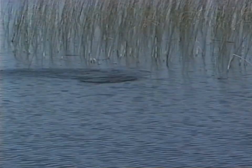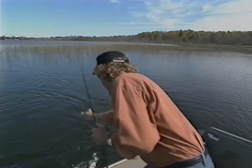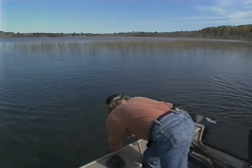Get him? There he is. Good one. Looks like a good bass. I gotta get him up. Nice bass, on that edge. Not exactly the biggest fish in the lake, Al, but it's a start.